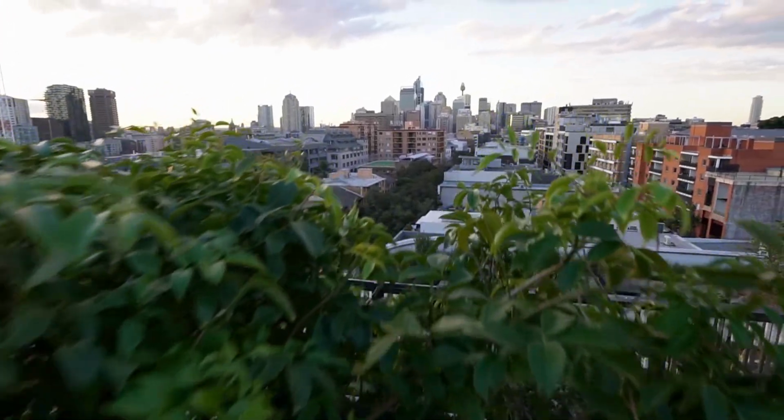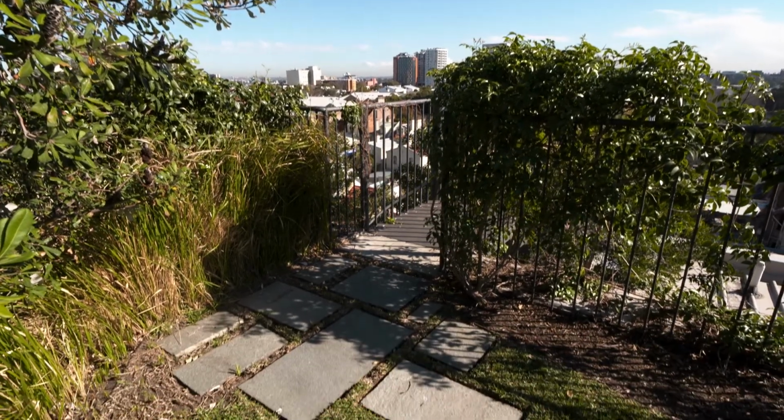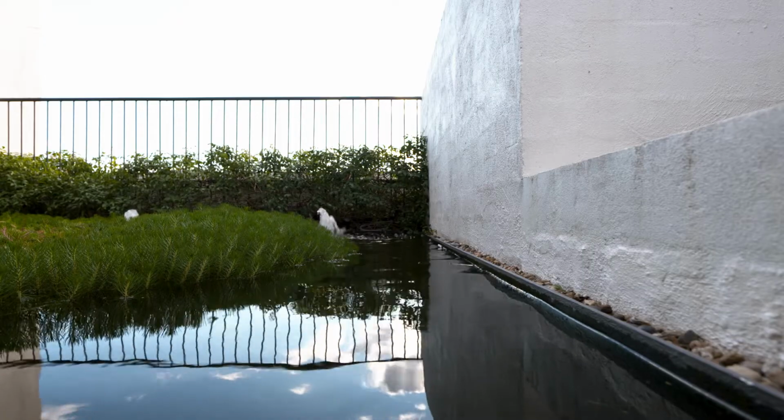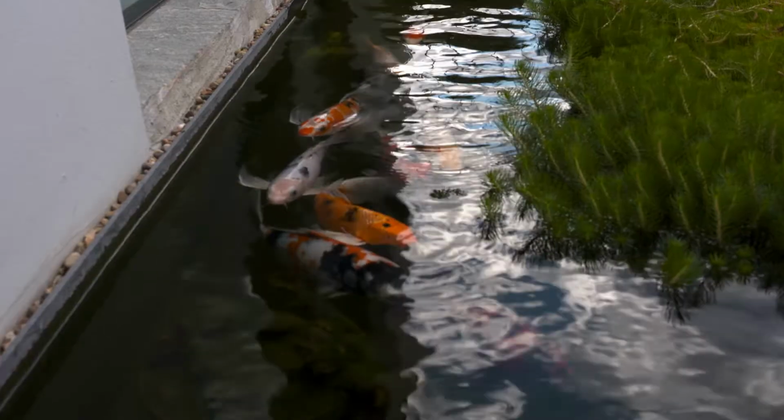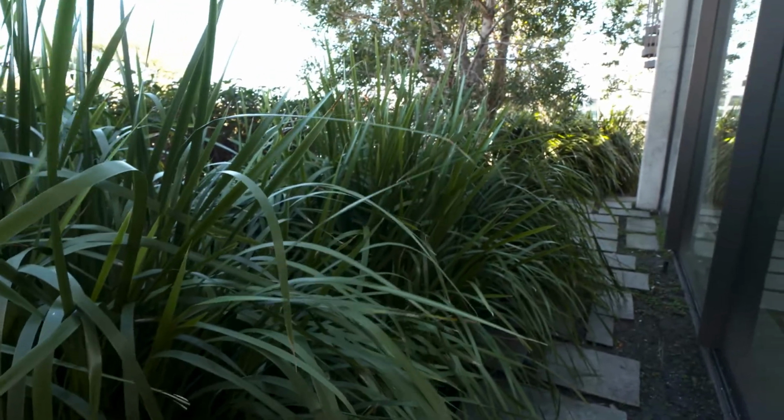Most people who I say we live on Cleveland Street, they're like, my gosh, that must be so noisy. But actually up here, you don't hear much at all. We've done things like have the garden here, set the apartment back from the edge, and we have a pond which creates some background noise, and it just kind of filters out the hum of the city. So when you get up here, it's incredibly quiet. You often feel like you're in the middle of the bush.